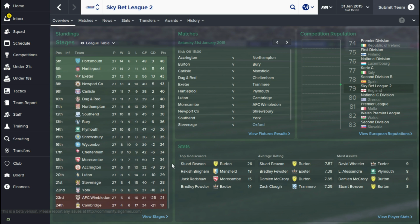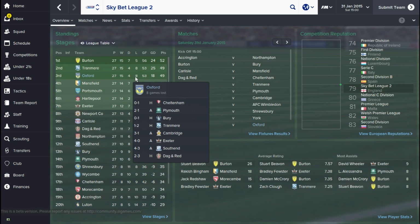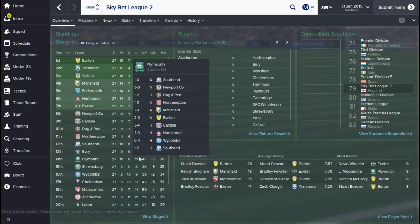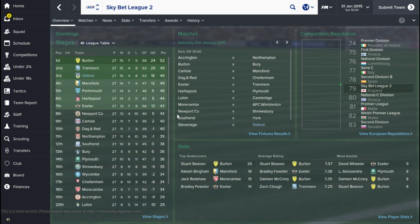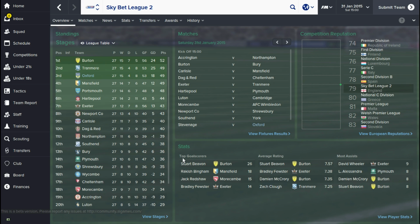However, there's so many teams that are just in and around us all the time. It seems you win a few games and you're right up there, but only 1 or 2 losses and the teams in and around us seem to be winning all the time as well. So no matter how good we're doing, everybody else seems to be doing just as well. Now we are slowly pulling away. We're 6 points away from 7th position.